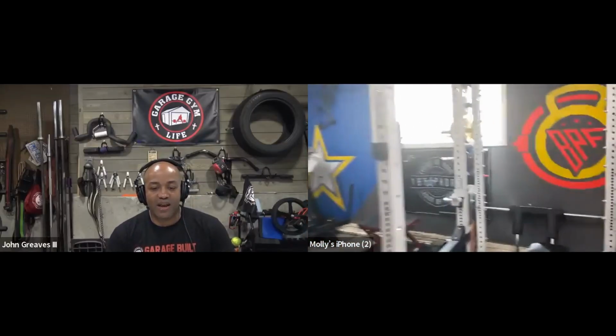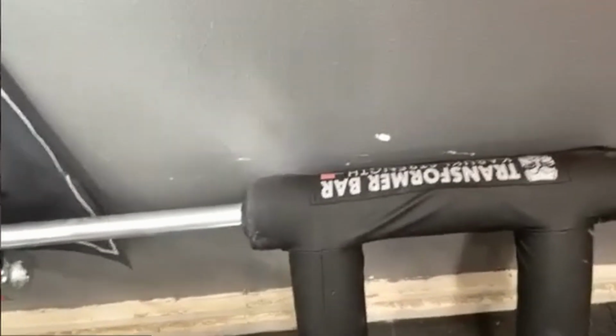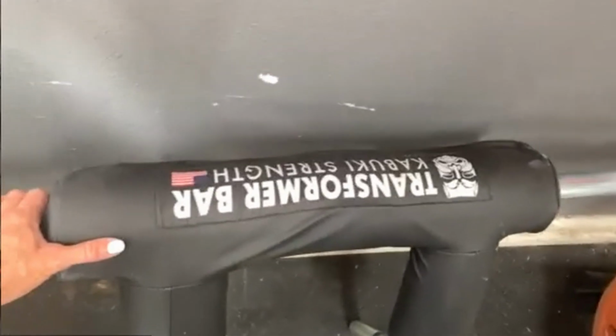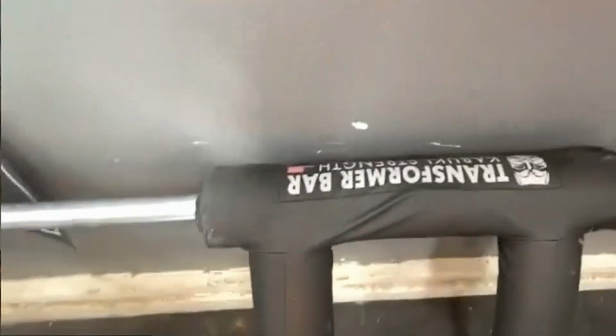Now you can't tease me about your transformer bar and not actually show it to me. Oh yeah, we absolutely can't have that. I'd be a bad home gym owner. I'm not using it in this training cycle right now, so it is up against the wall, sitting kind of sad. It is feeling a little sad right now. It's not getting any love for the last 3 weeks since the meet. But I do love it.